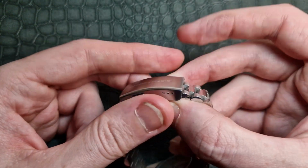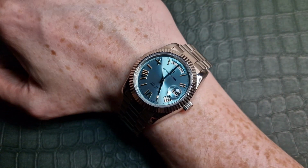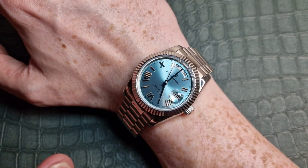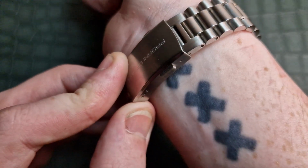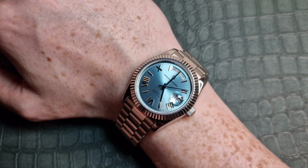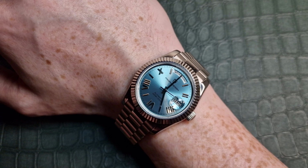3 micro adjusts here. As you may be able to tell, I have been wearing this one a little bit loose, and that's because it just has that type of feel to me. I need to wear it a little bit loosely. Obviously, to get the right fit, you can go a little bit thinner or a little bit smaller. And there are micro adjusts to adjust to the perfect fit for your own wrist. My wrist, for reference, is 6¼ inches.